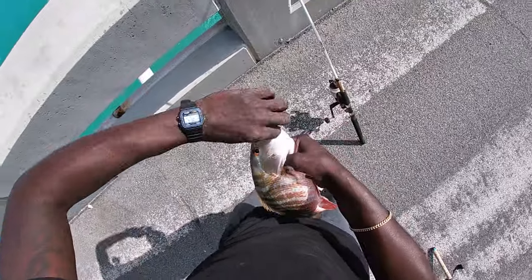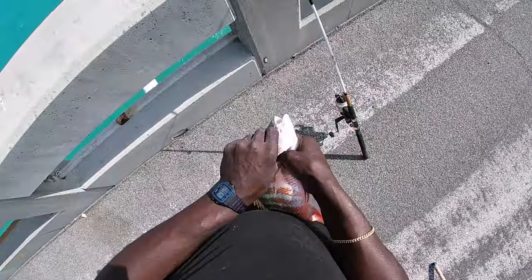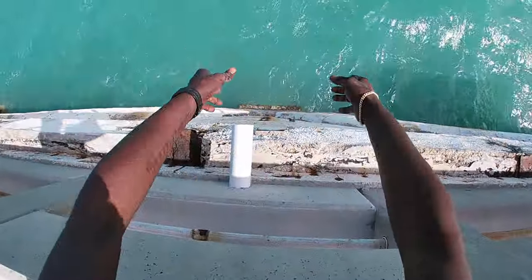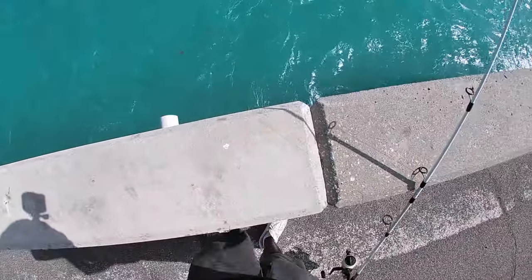Another 15-inch mutton, y'all. That guy whacked that threadfin right in the corner of the lip. Get this beautiful fish back. Thanks, buddy, for the fight. Woo-hoo! Nice fight.